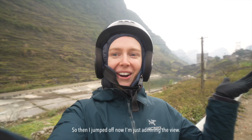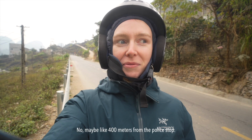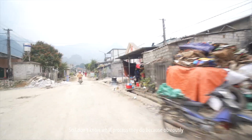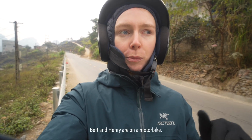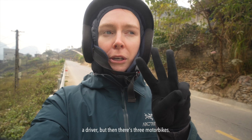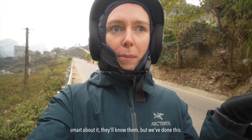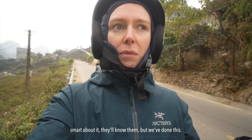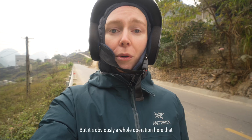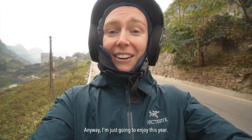Now I'm just admiring the view. I can't see the police from here, but like 200 meters, probably. No, yeah, maybe like 400 meters from the police stop. And then I got off, and then now he's going back. So I don't know what process they do, because obviously Bert and Henry are on a motorbike. My mum is with an easy rider, so a driver. But then there's 3 motorbikes. So I presume they'll drive through and then they'll go back and pick up the car. But then if the police are smart about it, they'll know then that we've done this. So maybe they'll warn police ahead or they'll chase us. I have no idea. But it's obviously a whole operation here that we don't understand or know. So yeah. Anyway, I'm just going to enjoy this view.